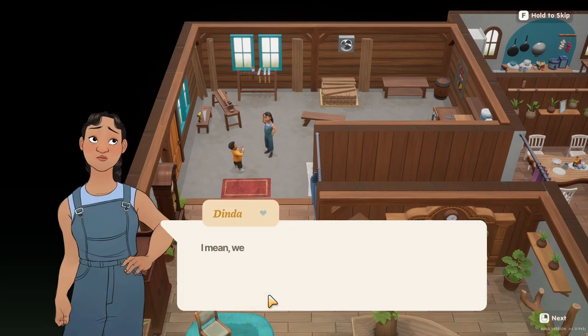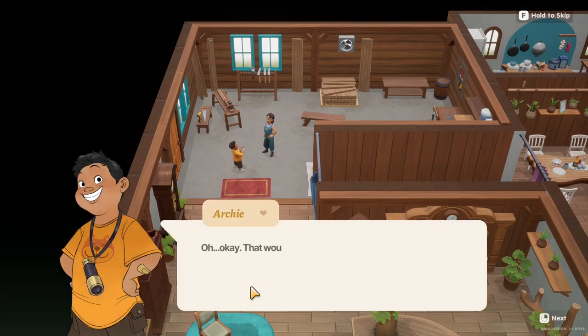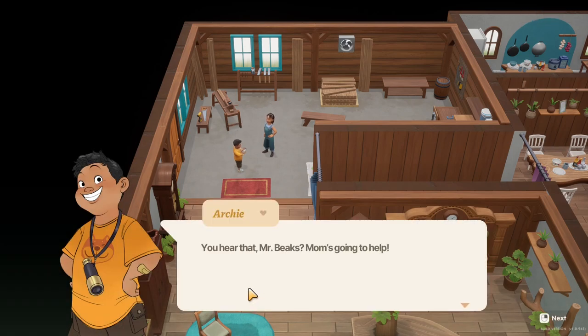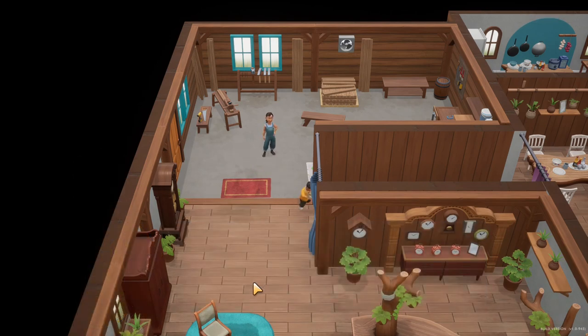I guess... I mean, we're not animal lovers per se, kiddo, but an injured bird is something else altogether. You want to nurse him back to health? I'll help. You will? Of course I will, sweetie. This is a wonderful thing you're doing. Might want to contact the actual animal experts on the island, but... You don't have to hide it from us. Oh, okay. That would be great. Thanks, Mom. You hear that, Mr. Beaks? Mom's gonna help. Of course I will. Let's start right now. I think I have a few empty shoeboxes in the house. That will make for a great nest for Mr. Beaks, don't you think? Yeah, yeah! Mr. Beaks, I love it. That's a pretty awesome name.